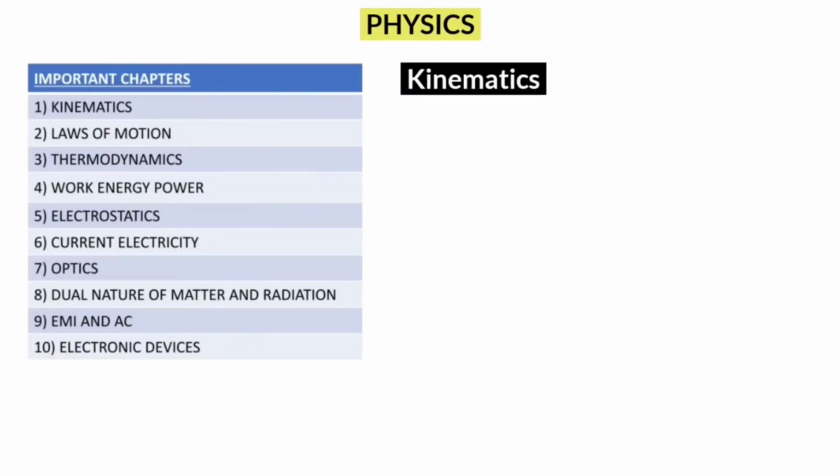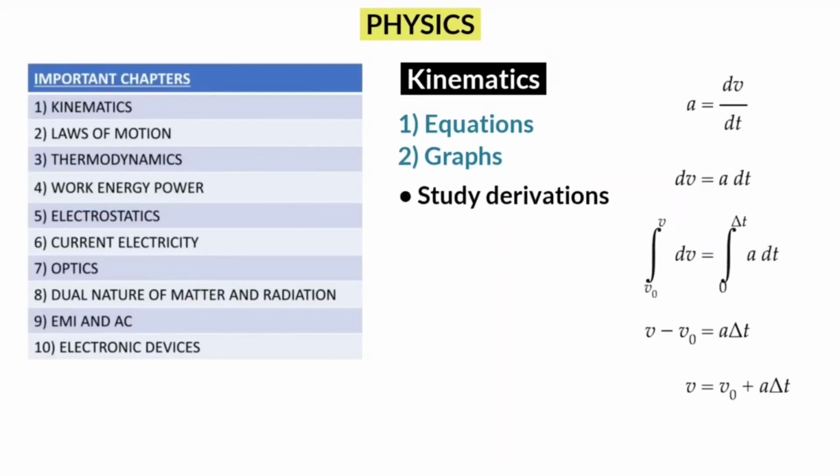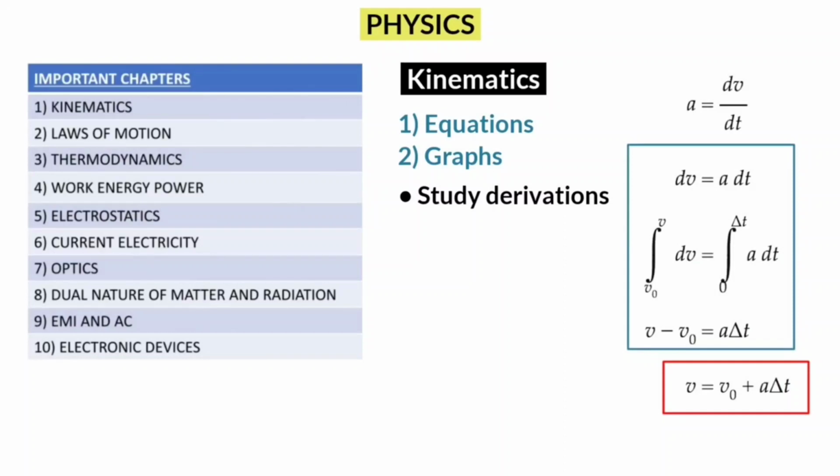If you take kinematics, you will get two types of questions, that is from equations and from graphs. To master kinematics, I suggest you study all the formula derivations, because most of the time you won't get questions that require only the final equation to solve them. Sometimes you need to know the equations in the middle steps in order to solve the question. So you need to have a basic idea of where to use which equation. It comes with practice. Once you are thorough with these steps, you can do well in kinematics.